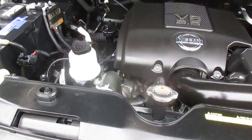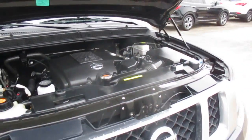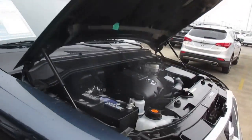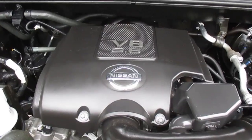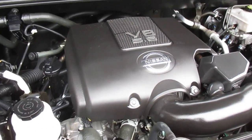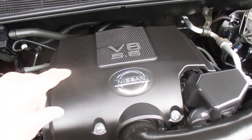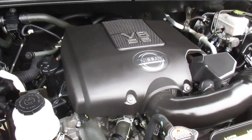And then of course you lift up this massive, slightly short hood. You can actually see it doesn't have much room in terms of the actual hood size itself. It's actually pretty small compared to a lot of trucks, but you open the hood and there sits Nissan's 5.6 liter double overhead cam 32 valve V8. It's not direct injection, but this is their VK56DE V8.